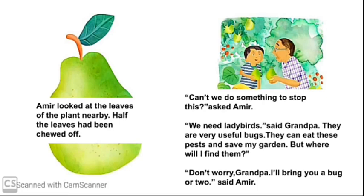So Amir decides to help Grandpa and the garden. Grandpa tells him that ladybirds would help the garden because they eat the pests. Now, what are pests, students? Do you know? Yes, pests are unwanted insects that destroy different plants and crops. Okay.